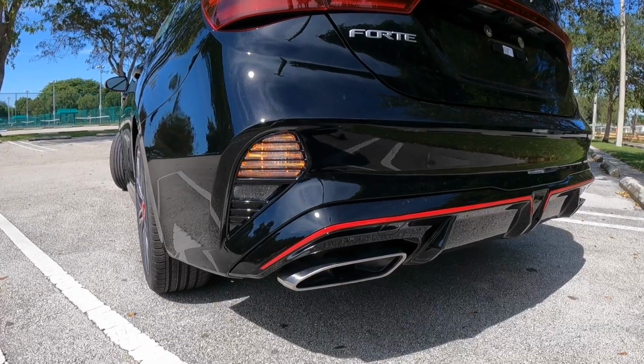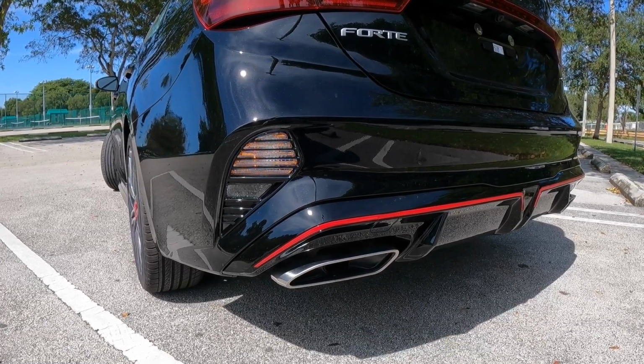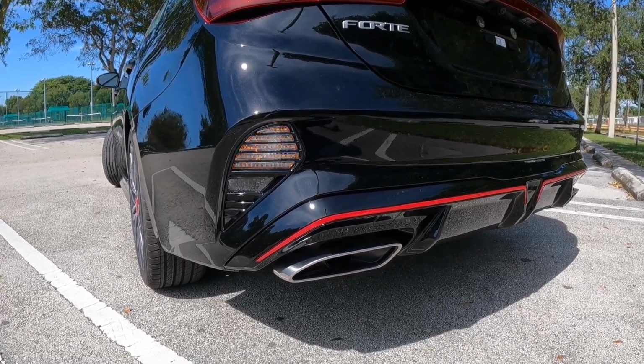It sounds pretty decent here in this segment. I think it could be a little bit better, but you know, Kia, they did add that sport tuned exhaust. It also has a dual tip exhaust as well.